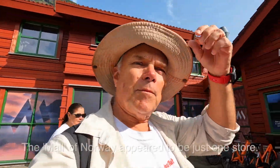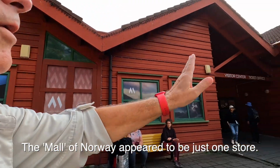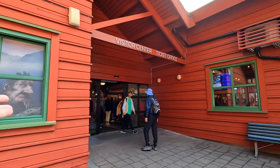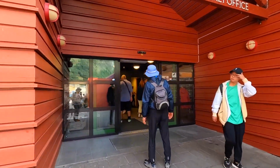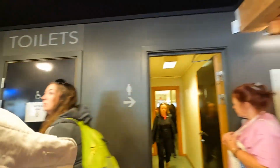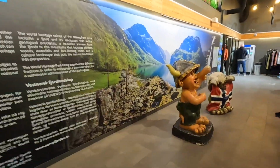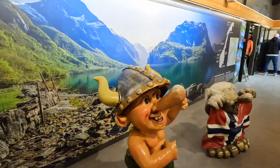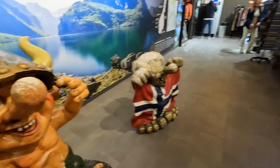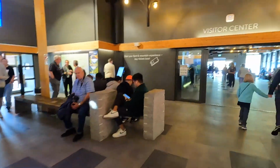So we walked through the Mall of Norway, and now we're across the front of the visitor center and ticket office, but that's right here. And guess what? They sell more clothes. So they have what I assume are free toilets, and the ladies has a line. And they have lots of these around. I think people have touched that just a little too much. But this is the visitor center and ticket office.